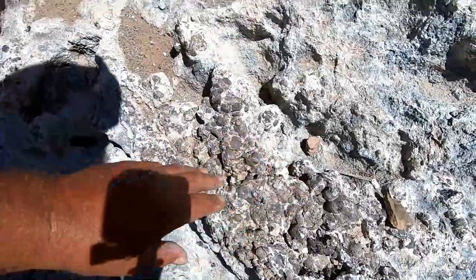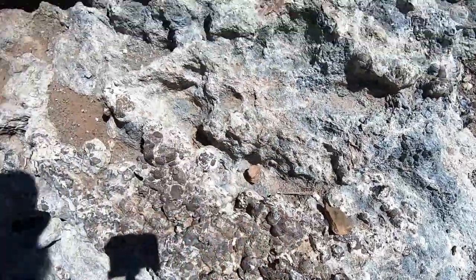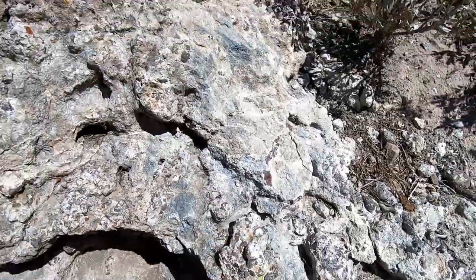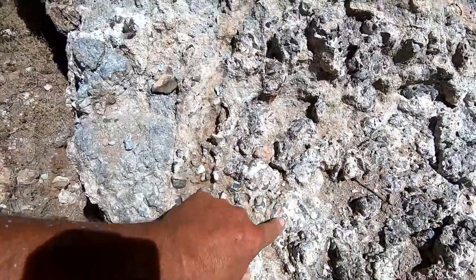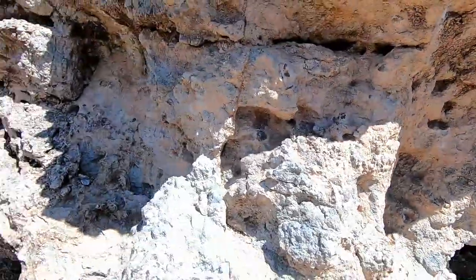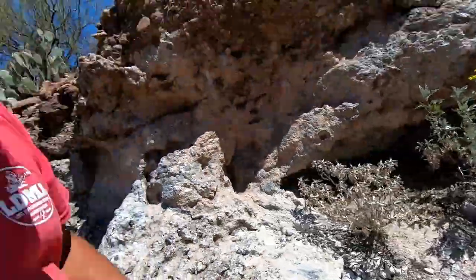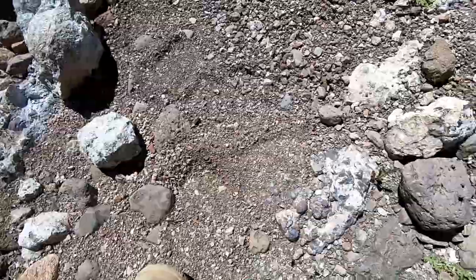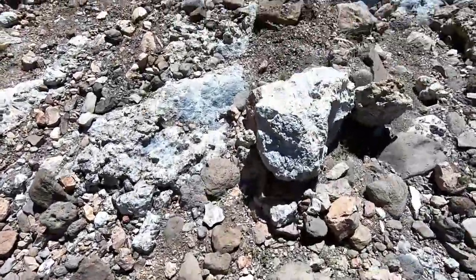That fluid was oozing through this rhyolite just like crazy. You can see a little bit of opal on that one. A little more up here. Somebody got one out of there. Definitely cool. Really cool. There's a big chunk. There's a big chunk. Oh yeah.